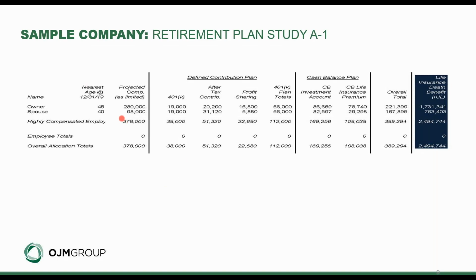Let's take a look at a two-person group here and how it might work. You've got an owner of a business at 45 and her spouse at 40. She's making $280,000 for the limit for the actuarial calculation. He's making $98,000. And what you'll notice here is you can get a total of $221,000 between the 401k plan, the defined contribution plan, and the cash balance plan in on her behalf, and $167,000 away on behalf of him. So you've got $389,000 going away into a plan. And you can do this because the calculation allows for it.